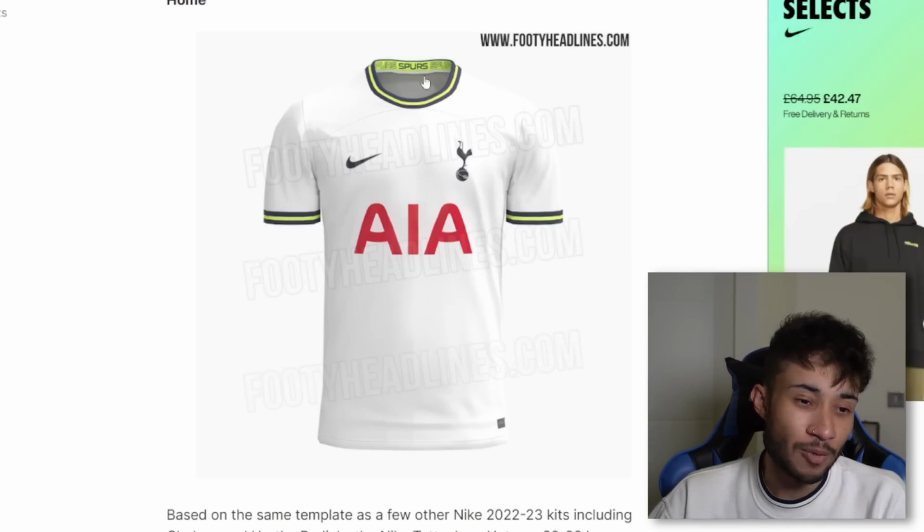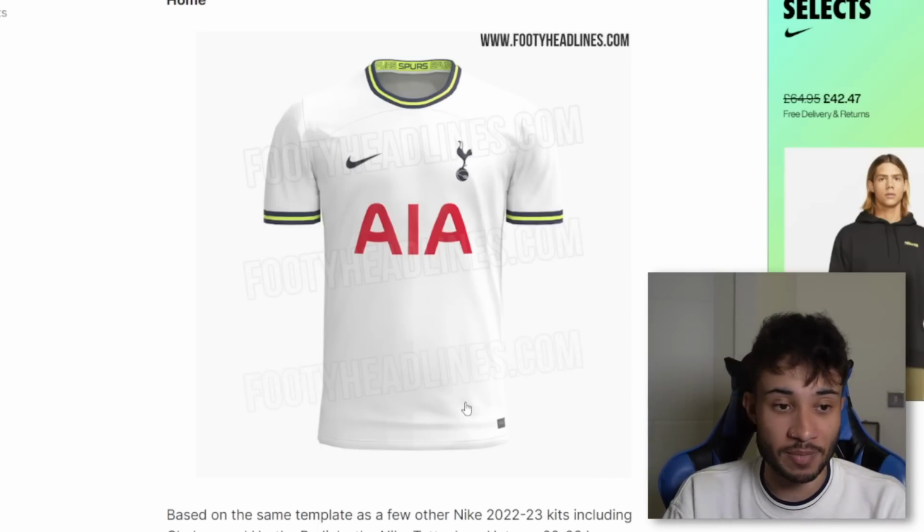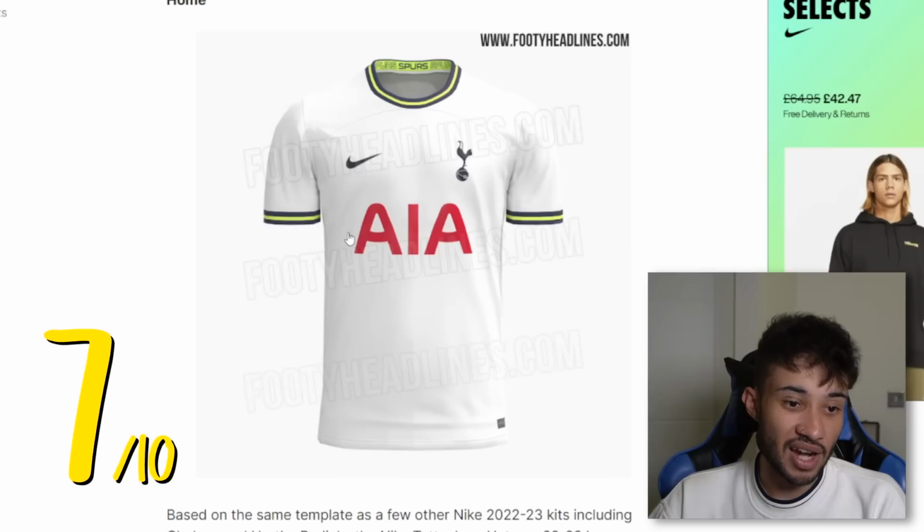So we'll move straight on to Tottenham. It's not awful. Why does it say Spurs like that on the collar? It's not awful. It's kind of simple, but at least it's not just a plain white that Spurs have been dealt by Nike before. They've actually realized, yo, Tottenham management, they're on to us now. They've realized that we're not putting effort in. Gotta put some yellow on there this time. I'll probably give this like maybe a 7.